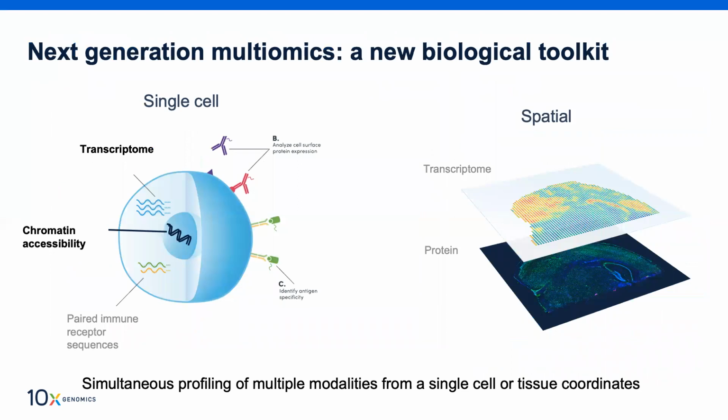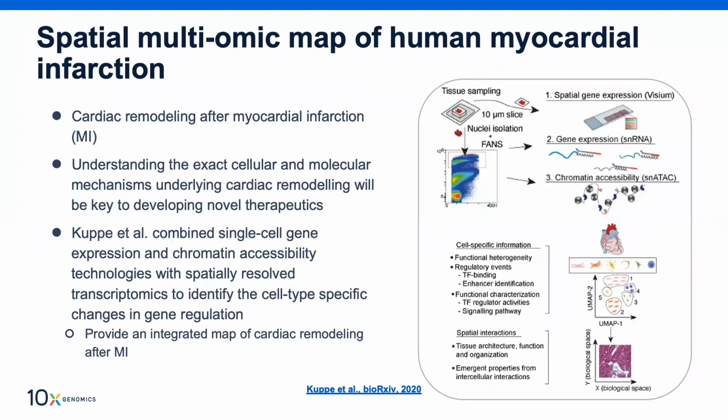Now, moving on, I'm going to add another layer of data here. We talked about the epigenome, and we have an ATAC kit that can also do epigenome. Here I'm going to show you a study in the field of cardiovascular research, where they've taken a really complex, multi-omic approach. They're studying cardiac remodeling after myocardial infarction.